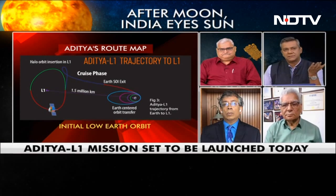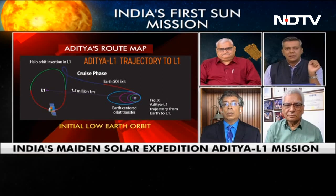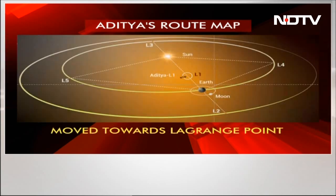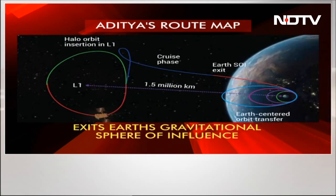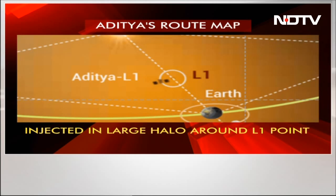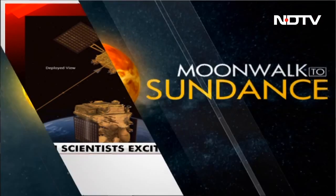What is the significance of this? Here are some details. Now let us have this graphic up full screen. Initially, the spacecraft will be placed in low Earth orbit. That orbit will be made elliptical, and the spacecraft will be launched towards the Lagrange point. The spacecraft will exit the Earth's gravitational sphere of influence. Aditya will be injected into a large halo around L1, or the Lagrange point, and the total travel time is 4 months. So let me put that question across to Dr. Surendra Pal. Sir, what is the Lagrange point and why are we trying to get there?